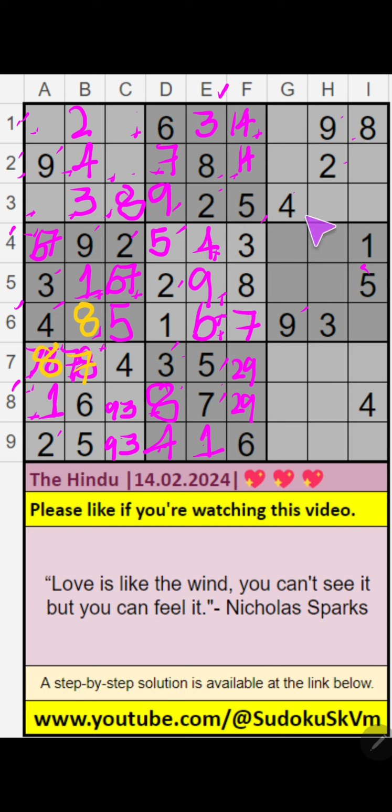Third row, 3 numbers are remaining: 1, 6, 7. Column A, column I, we have 1. So 1 can't come in these cells. Then 1 is confirmed here. Then only 2 numbers are remaining: 6 and 7. It will come in one of these cells. We will confirm later. Column A, 6 and 7, it will come in one of these cells. Then column A, only one number is remaining: 5. 5 is confirmed here. Then first grid, 3 numbers are remaining: 1, 6, 7. It will come in one of these cells. We'll confirm later.